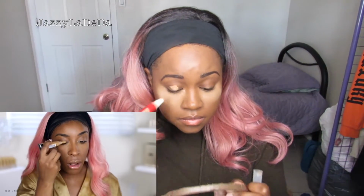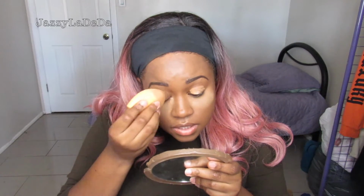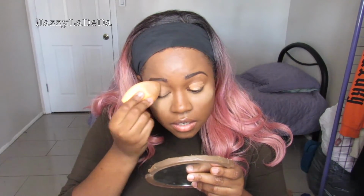I'm going to put that all over my eyelid, which by the way, if you've never tried LA Girl Pro as a foundation, you're really missing out. Take your sponge and blend that in. You can extend that all the way up to your brow bone too if you want a little highlight. Okay, let me blend it out. This one is way watery, so I don't know if it's gonna work like the LA Girl.